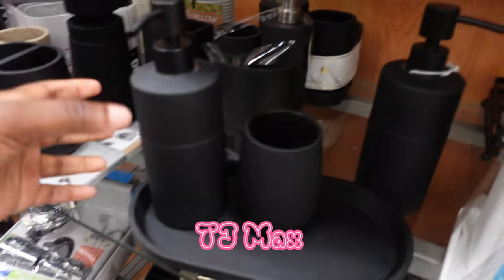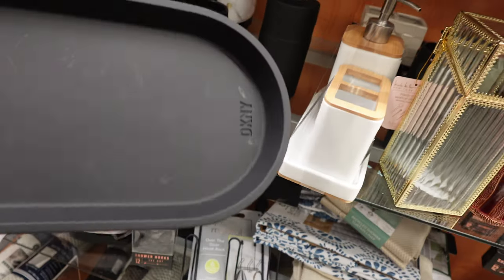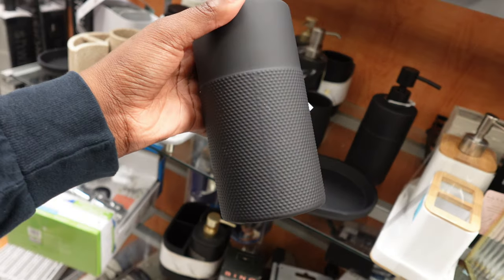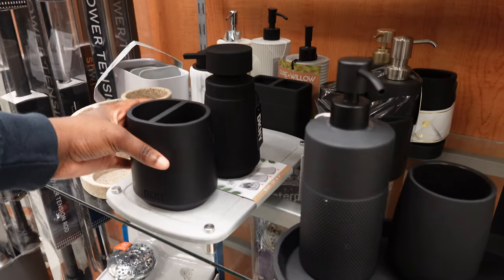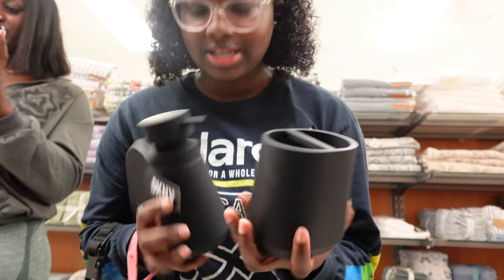Yeah, I don't know. Do y'all like this? I was just asking y'all. I think this is cute for my bathroom with this one. Can y'all see the texture of it? Boom, and then this. Maybe this one. Do y'all like this one better? This and this are the same brand. So I'm gonna get this set that I showed y'all.